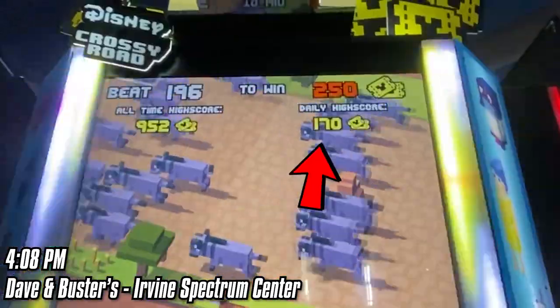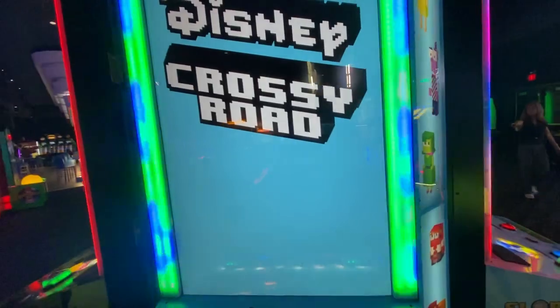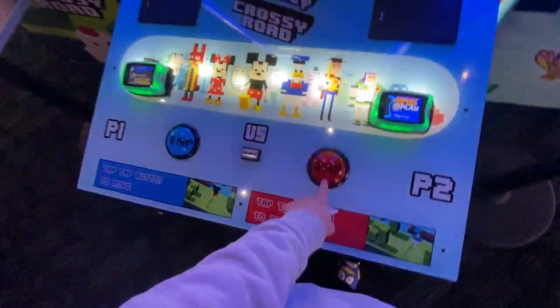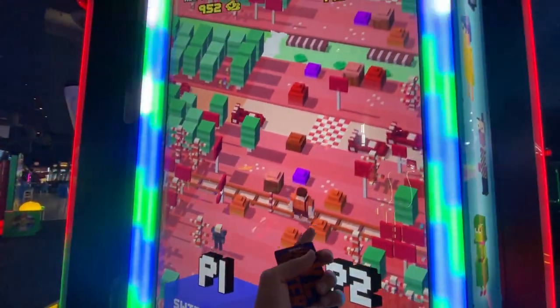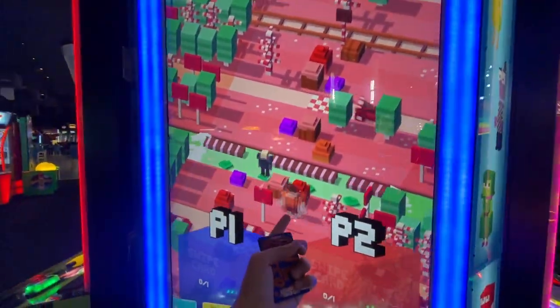Alright, man. So I got the daily high score of 170, but I can't beat 196. It's different from the mobile Crossy Road. You only have one button. You can just go RNG, like, to the side instead of the middle. So yeah, alright, I'm gonna go back to work.